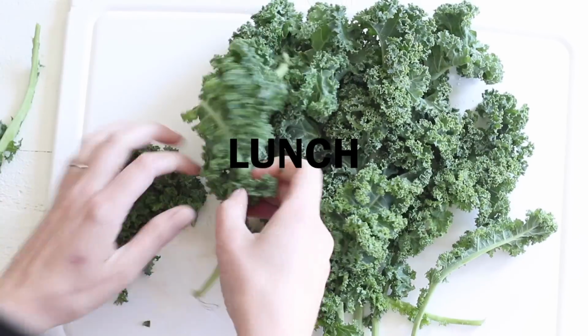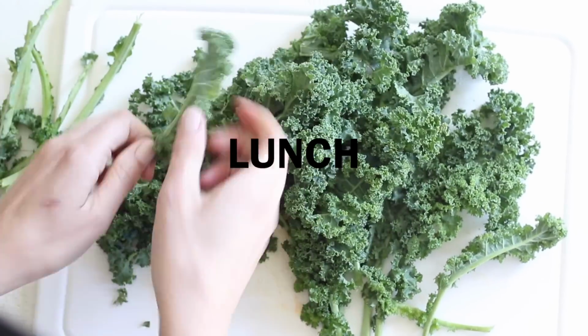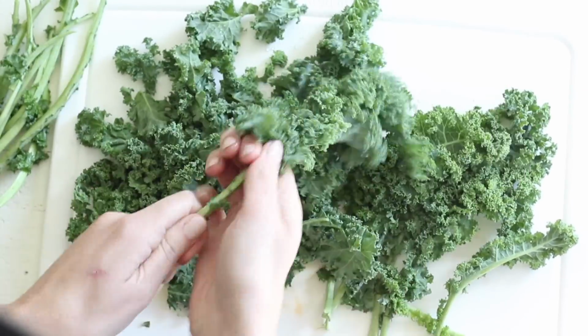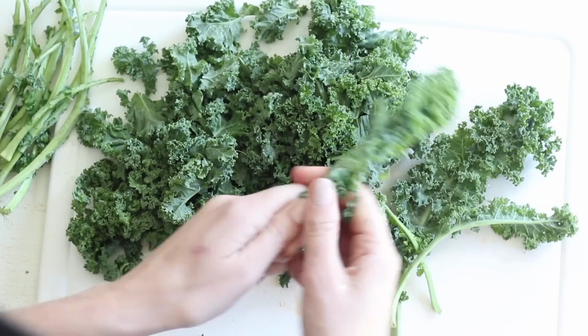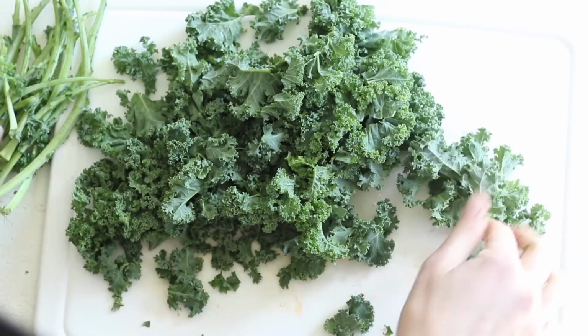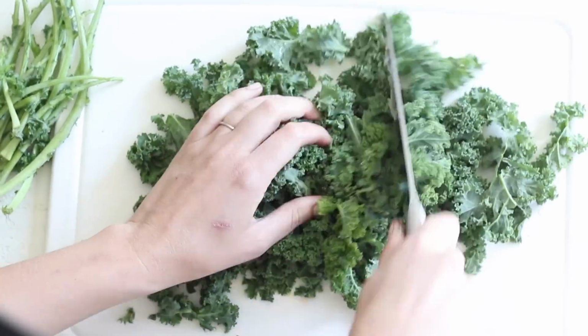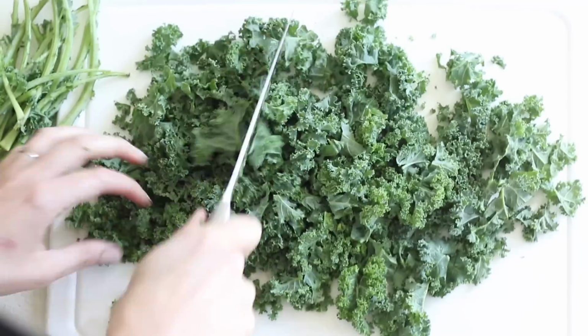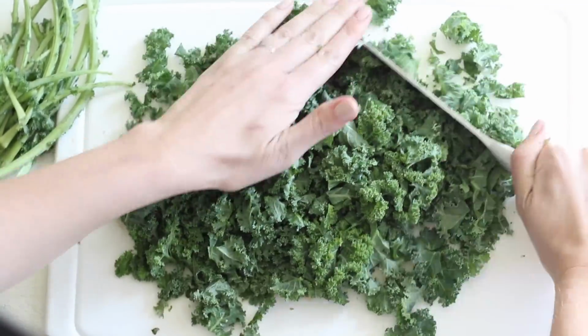All right, so after a delicious pancake breakfast, I was feeling like I just wanted something light and green and refreshing. So I started off with some curly kale. I'm just pulling the leaves away from the stem and then running my knife through it to make some nice sized pieces. You don't want pieces that are too big.